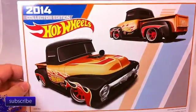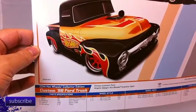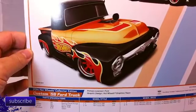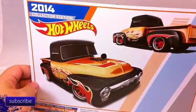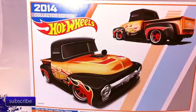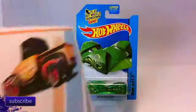This is the car that if you get 20 cars and send in the backs at K-Day. And if you have not done that before, just Google K-Day September 13th, and you'll get instructions on how to get this car if you would like. It's a very nice car. We'll probably get 2 of those.